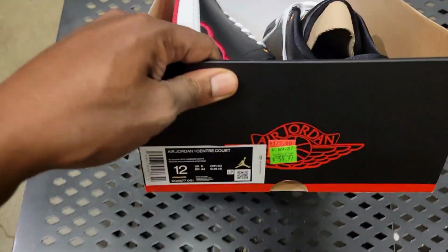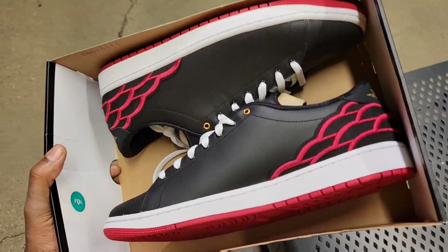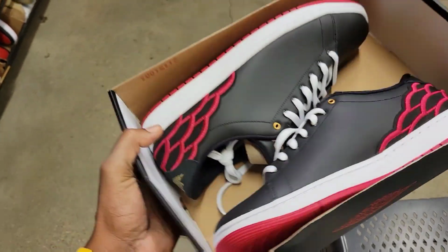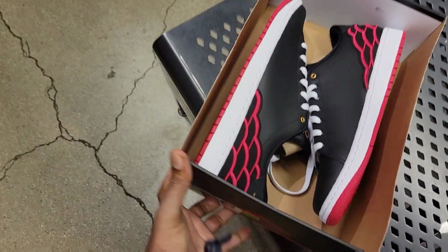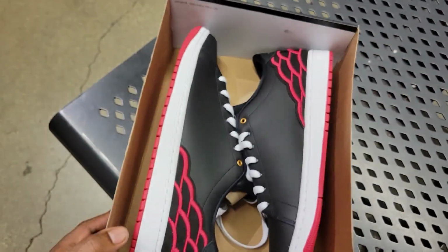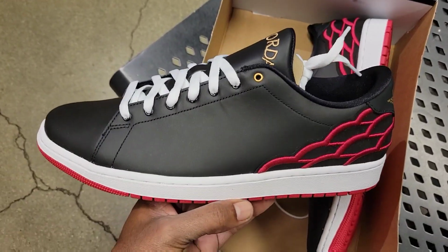We'll take a picture of this for my people. Yeah, I like this. This colorway is fire. The detail on them is nice. You gotta tell me what you guys think about them in the comment section below. Size 12, normally 125 down to 59 bucks. Makes these 49 bucks for a size 12.